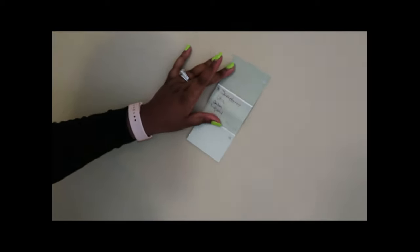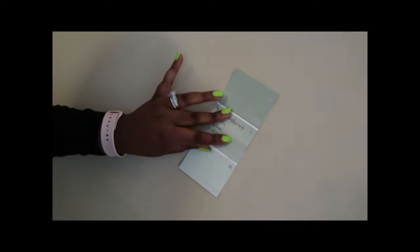Hold on, let me see. I feel like if I add this color, and this wall is going to be a wooden accent wall, I think it's going to look good. I think it's really going to look good with a wooden accent wall. But he doesn't want me to change it. You guys let me know in the comments what you think.